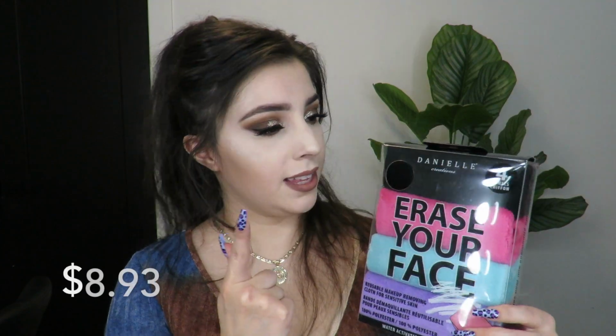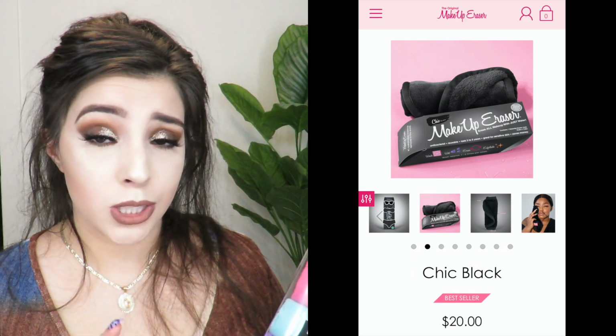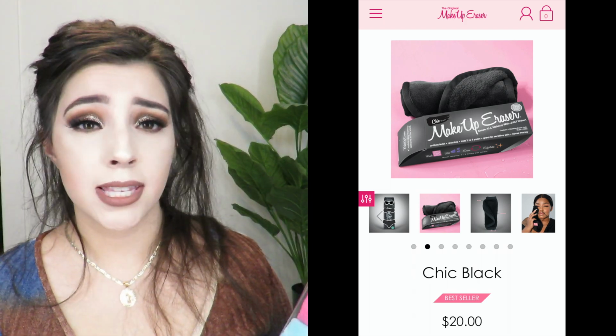Up next are these Erase Your Face cloths by Danielle Creations. So I believe these are a cheaper alternative to the original makeup erasers. Those are $20 just for one, and they are way smaller than these here. I have seen some videos of people talking about using these, so I was excited to go ahead and purchase these. It claims that it has the ability to remove all types of cosmetics, including waterproof mascara, without the use of any harmful chemicals or makeup removers.